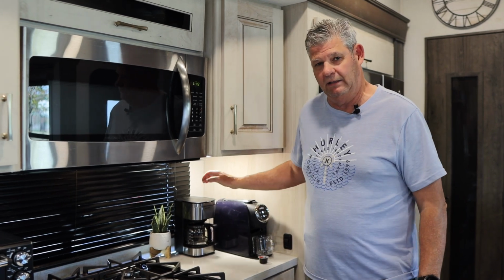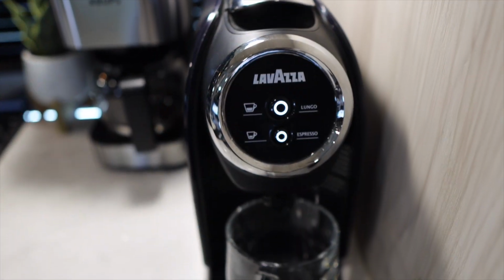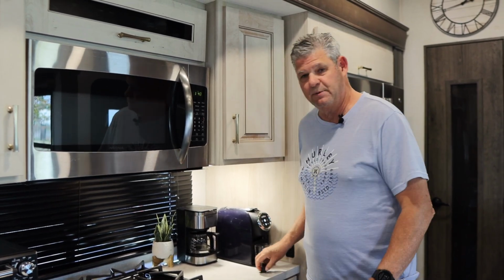Some years ago, we were in Italy, and in our VRBO they had a little Lavazza machine, and we thought we should really try that. What's nice about this is that it makes the cleanup a lot easier. You don't put the coffee grinds or the espresso grinds down into the gray tank. You basically throw the capsule out. The downside is the capsules are a bit more expensive.